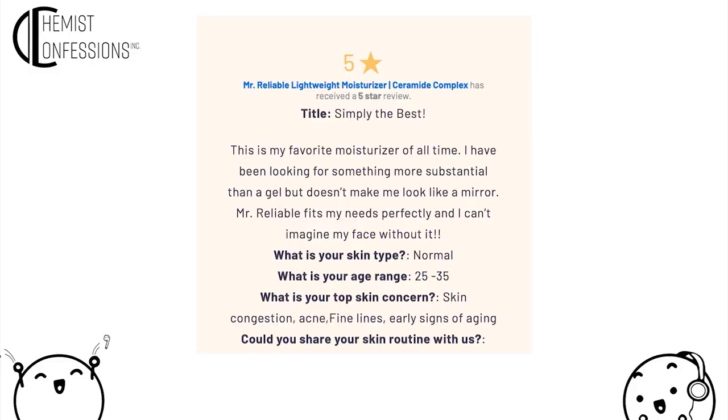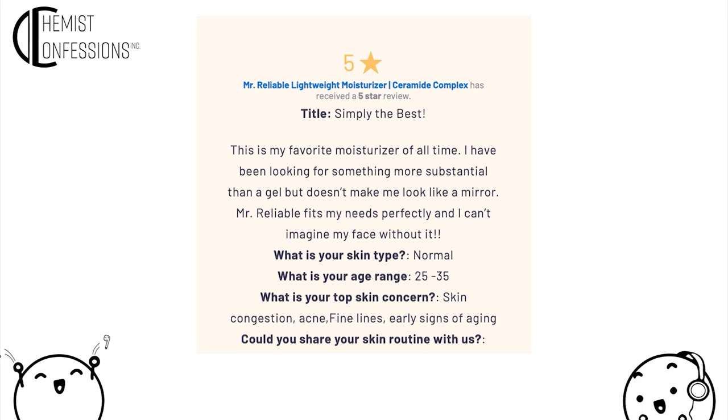So, next. This is about Mr. Reliable, and the title is Simply the Best. This person writes, this is my favorite moisturizer of all time. I have been looking for something more substantial than a gel, but doesn't make me look like a mirror. Oh, I feel that in my core. I think when we were testing the sunscreen series, there's a couple where I'm like, oh my God, I think I can see Victoria in my face. Anyway, Mr. Reliable fits my needs perfectly, and I can't imagine my face without it.